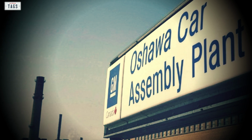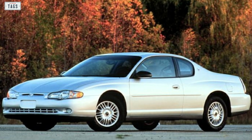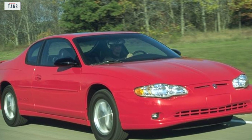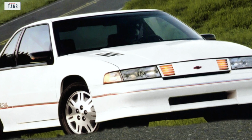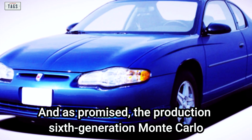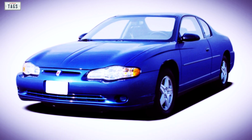In 1999, the 6th generation Monte Carlo entered production in October of this year via Oshawa Car Assembly Plant Number 1. The new 2-door coupe went on sale shortly thereafter as a 2000 model year vehicle. The Super Sport moniker was now back, replacing the Z34 designation, which had carried over from the Lumina coupe and onto the 5th generation Monte Carlo. Another classic trait that was back again was the Knight insignia, and as promised, the production 6th generation Monte Carlo derived much of its design language from the Monte Carlo Intimidator concept car.